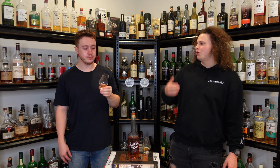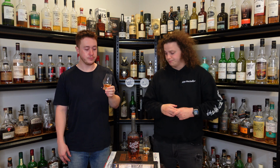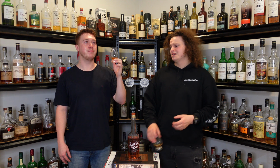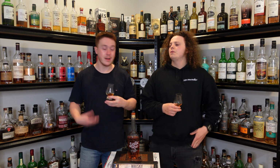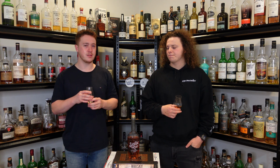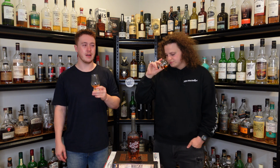The herbal and spice notes come through more on the palate. The sweetness is still definitely there though. This tastes really nice, but it's less complex right now on the palate for me, just in this instance. It's less complex than it was on the nose initially. I think I got more notes out of the nose.